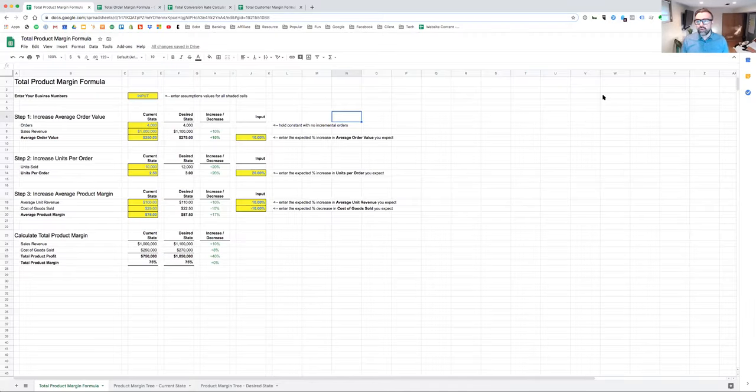So as we talked about with the profit litmus test, there's four key pillars that we've talked about across the last 30 days. The first one being the product margin formula. And with the total product margin formula, I've created a worksheet here that allows you to walk through all of the different steps that we talked about in terms of a product margin formula.